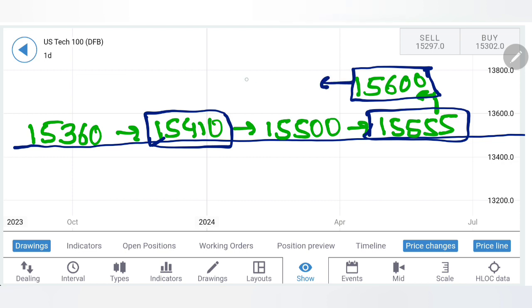Any move beyond 15600, just stay long. We are looking forward to 15800 and then in fact 16,000 levels as well. Chances are less, but these are markets. Anything and everything is possible. Thus beyond 15600, the bullishness is going to be seen and we can see it flying high.